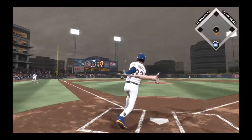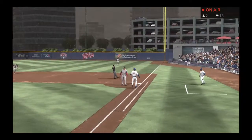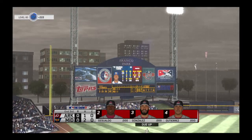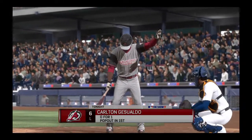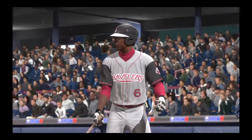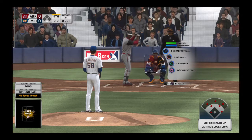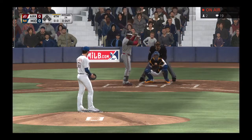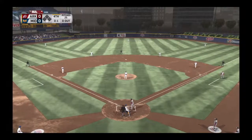In now, Maurice Ferris. He grounds it sharply to third. Throw in time, and the side is retired. So nothing happening this time around. Three innings complete, and we are tied 0-0. Now batting, Carlton Iswaldo. He'll try to get it going here to begin the 4th. And he swings through a fastball and doesn't catch up with it.